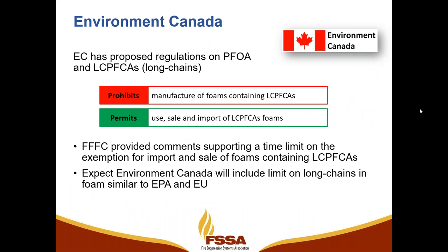Environment Canada has proposed regulations on PFOA and other long chain products, and it prohibits the manufacture of foams containing long chain products, and it does permit the use and sale and import of long chain foam products. The Firefighting Foam Coalition, which is a consortium of foam manufacturers, fluorosurfactant suppliers, and some consulting firms from throughout the world, provided comments supporting these prohibitions of sale and import of the long chain perfluorinated carbons. In other words, they're saying there is alternate fluorinated chemistry out there, and that's the C6 chemistry.